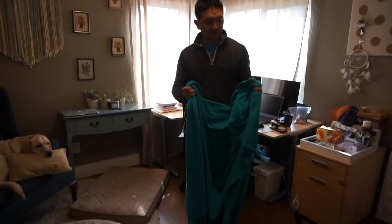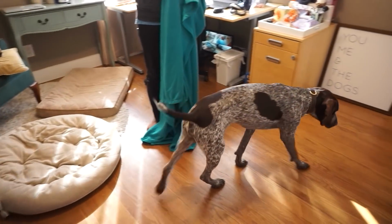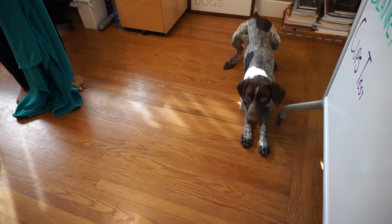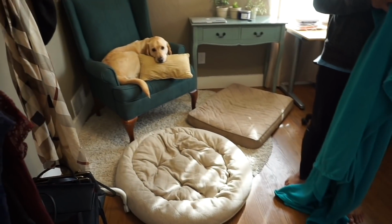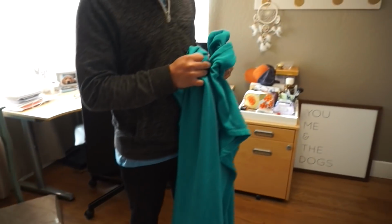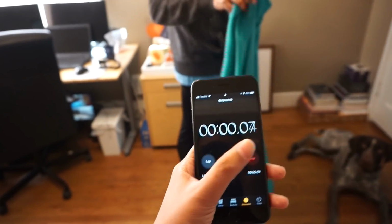Okay, so the blanket test is putting this blanket on top of the dog and seeing how long it takes them to come out of it. Walle is not interested in any of these IQ tests. Oh, okay, he's sitting down. And Zazu is like, let's see this dude come out of this blanket test. Zazu, you'll be next, okay? Alright, Daddy, I'm gonna put the timer. 1, 2, 3.